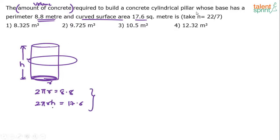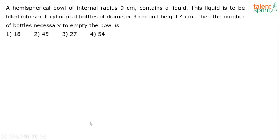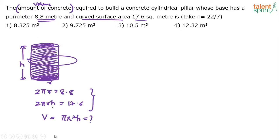What is he asking us to find out? The amount of concrete. Amount of concrete is how much filling is required here. That filling is nothing but the volume of the cylinder. What is the volume of a cylinder? Volume V, pi r square h. Pi r square h is equal to what? How do you solve this question? Solve for r and h basically.